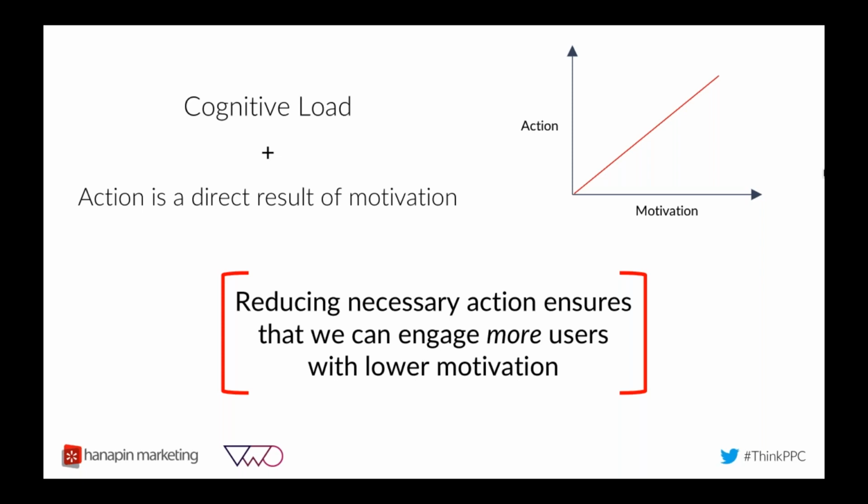So in order to really tap into those low motivation users and make sure that we're capturing as many users as possible, to get them past that threshold and into the conversion arena, we need to make sure that we're reducing action as much as possible and making them work and think as little as possible.